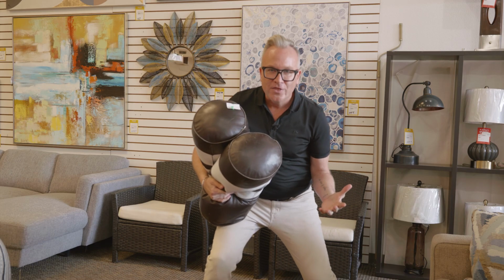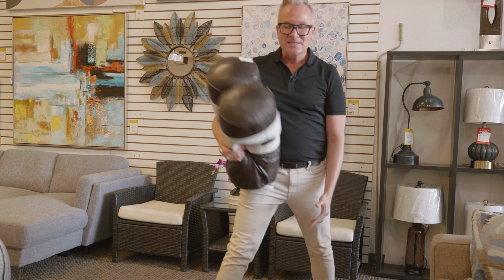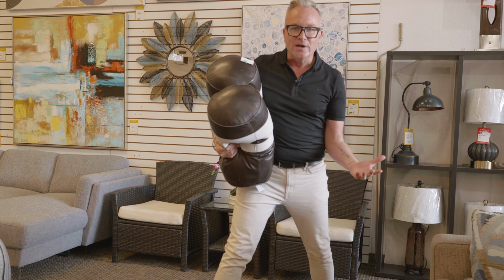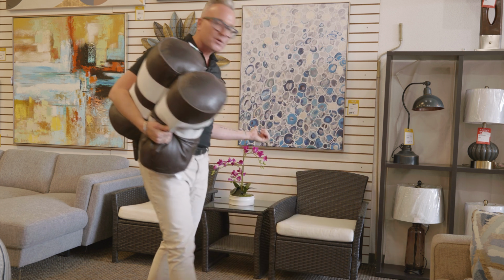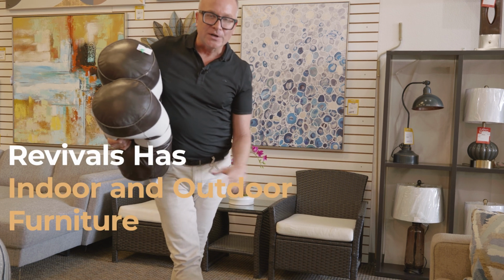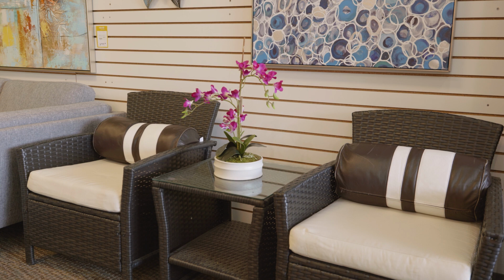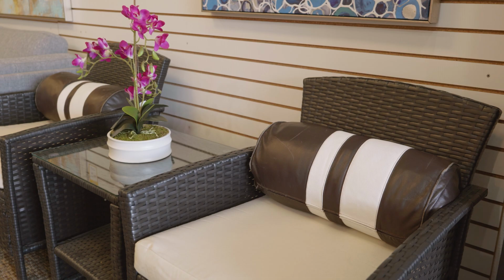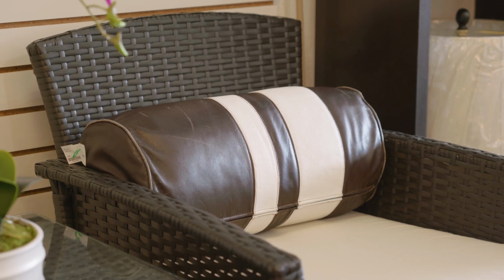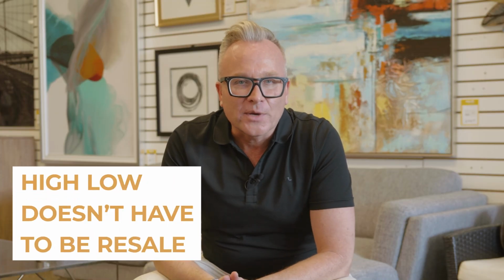Do you remember those pleather pillows we found in the resale section at Revivals? They were $6 each, and I didn't know what to do with them until I found this great outdoor seating area. You know, Revivals has indoor and outdoor furniture. This particular set is all-weather wicker, and I think adding the racing stripe to this all-weather wicker set kind of updates it. When we're talking high-low, it doesn't always have to mean mixing resale with brand new.